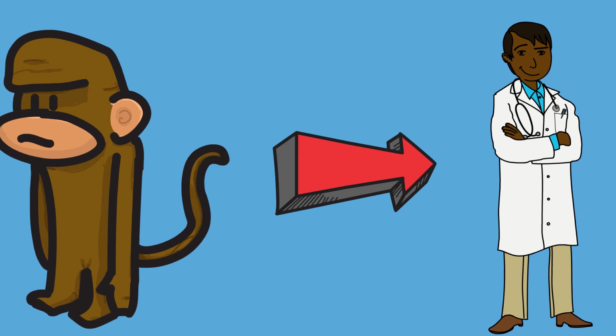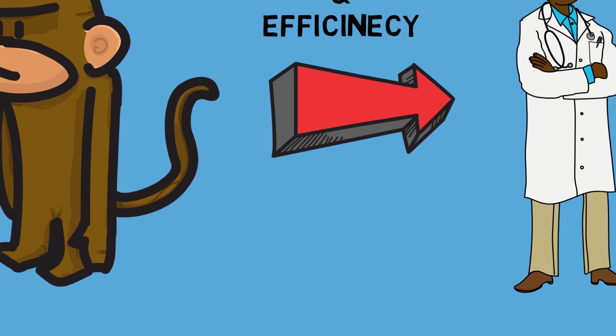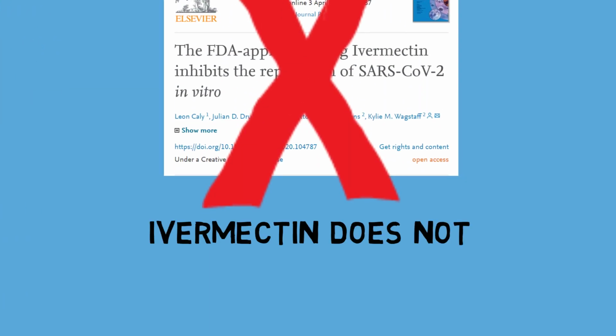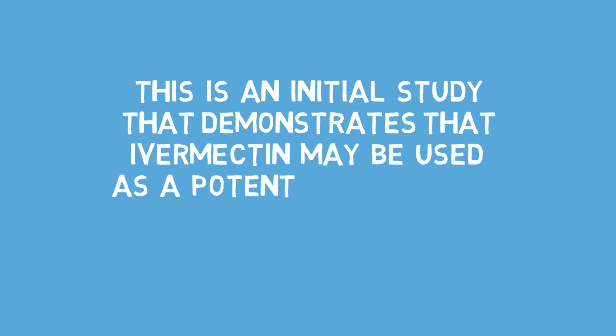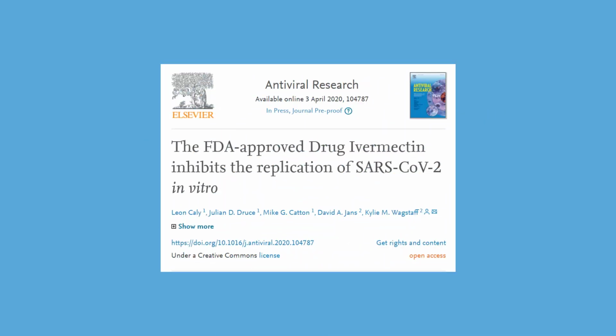To test the safety and effect of ivermectin on the viral load in humans, it will take at least 1 to 7 years. It is very essential for us to understand that this study in no way tells us that ivermectin cures COVID-19 in humans. This is an initial study that demonstrates that ivermectin may be used as a potential candidate for future research on the COVID-19 cure. We should not take the conclusion of the paper to be applicable to humans.